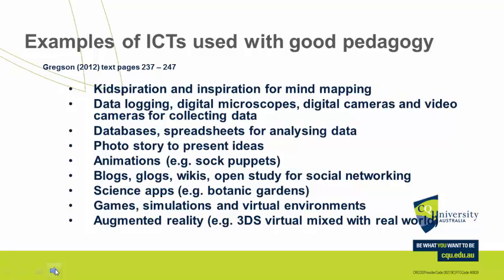Examples again, going back to Gregston. Okay, talks about some of these productive pedagogies, but they're only productive if they're used in a sense where it gets students to become the producers or the co-constructors of knowledge. Okay, it's not something that the teacher does to the exclusion of students.